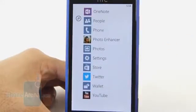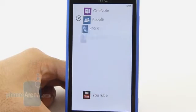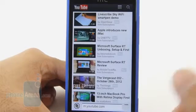And finally, just another example of why it's lacking quality apps. For example, the YouTube application for Windows Phone does nothing more than just launch the Internet Explorer 10 browser and redirects us to their mobile-friendly website. By now, we would have liked to see some sort of better execution with that.